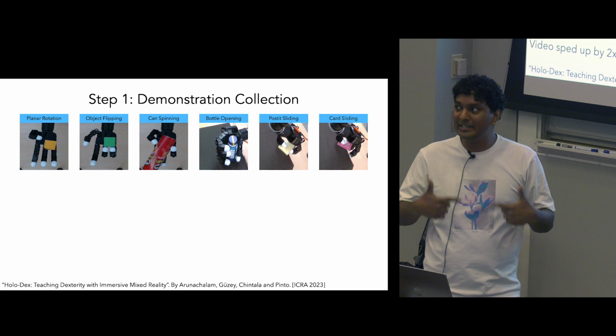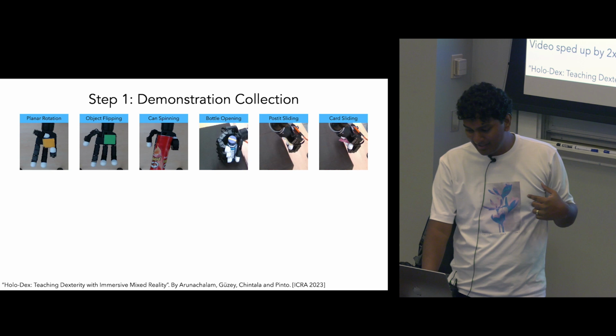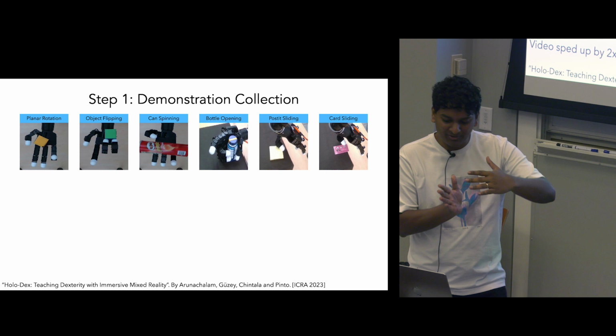Now this works on a bunch of different tasks. The one on the right is the flipping task, and the one on the bottom is the can spinning task. You can see that the edges of the object are aligned as it spins.